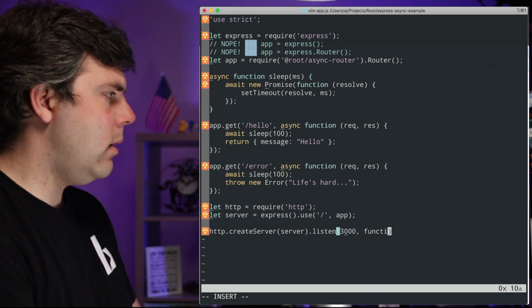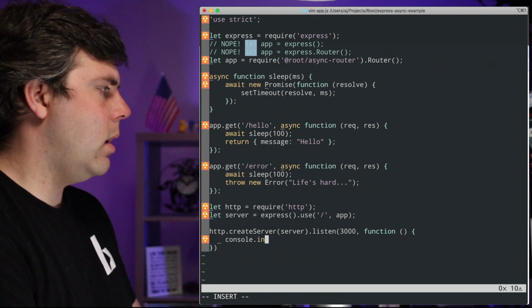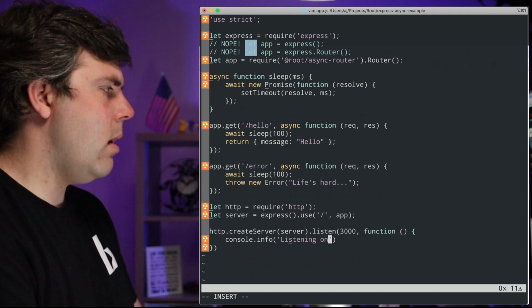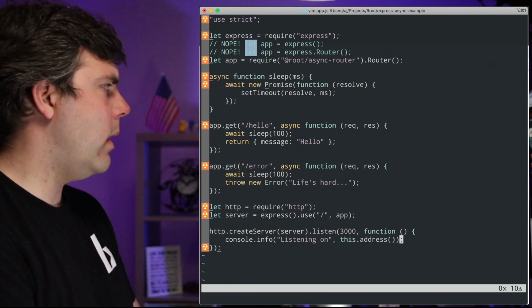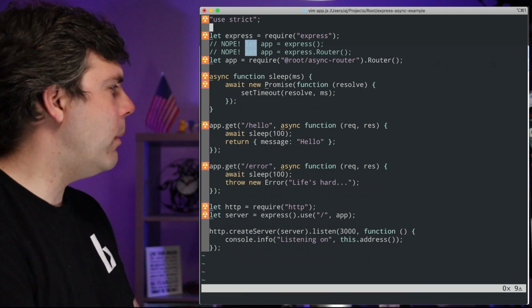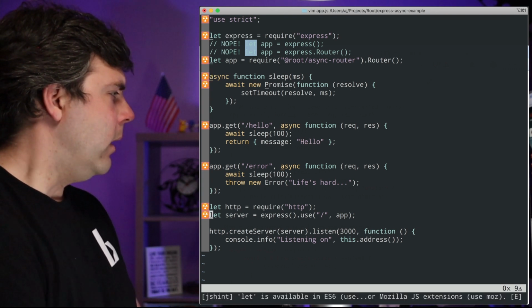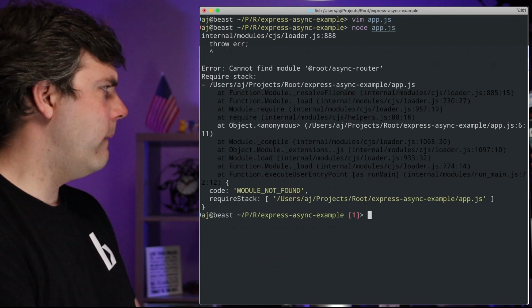Port 3000, and then console.info listening on, and then give it this .address. All right, so now I think we got our whole server set up here. I don't have the linter settings set up in this project, hence it's giving me a bunch of errors that it doesn't need to give me. So we can just ignore all those. They're not real errors. All right, with that set up, let's go ahead and run it.